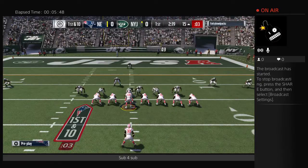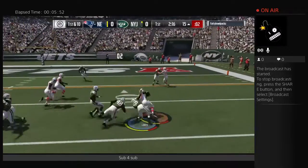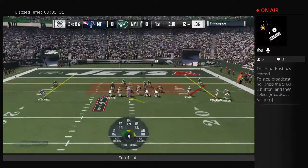They'll need to get the play off quickly. This is Lewis. And he'll fight his way down right around the 12. It's a pickup of 4, and it'll bring up second down.